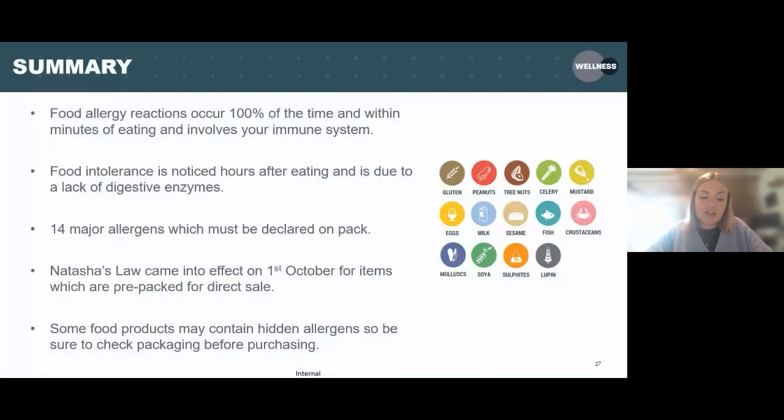So then just a little bit of a summary of everything that we have gone through today. Hopefully you've got some good takeaways from this session. Food allergy reactions occur basically 100% of the time and within minutes of eating, and it's all about your immune system. Whereas food intolerance is your digestive enzymes being unable to break down that food, which is why it can be noticed a few hours after eating and takes longer.